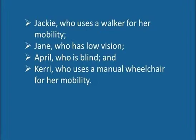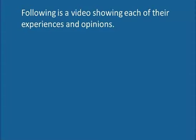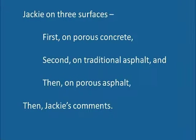Jackie, who uses a walker for her mobility, Jane, who has low vision, April, who is blind, and Carrie, who uses a manual wheelchair for her mobility. Following is a video showing each of their experiences and opinions. Jackie on 3 surfaces. First on porous concrete, second on traditional asphalt, and then on porous asphalt. Then Jackie's comments.